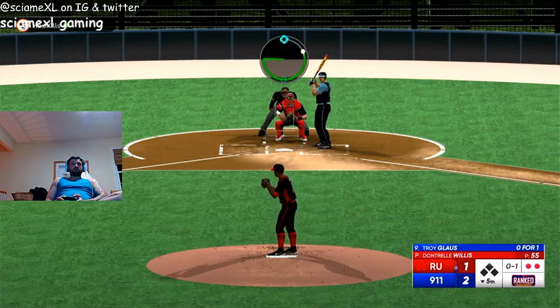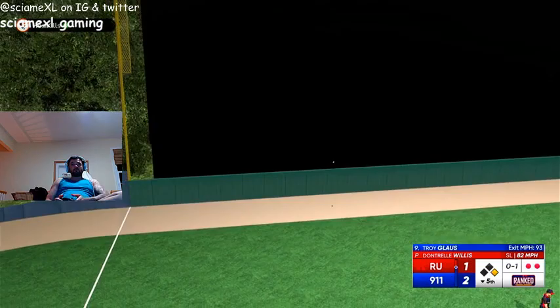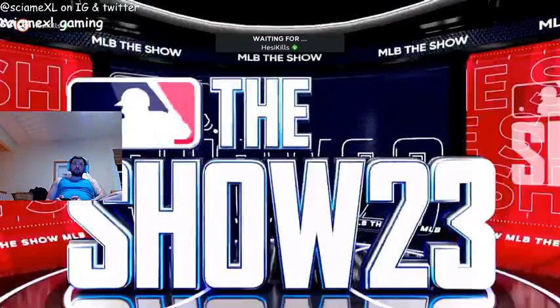The pitch. Swing and a ball hammered to left field. That's back there. Gone. He made him pay for that one, and they add a run. It's 3-1. And now the center fielder, Julio Rodriguez.